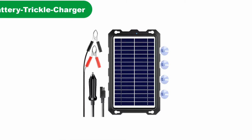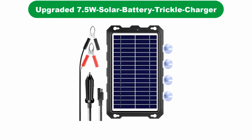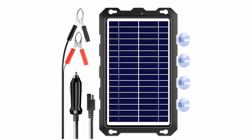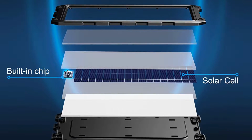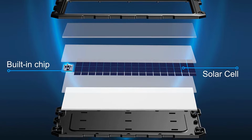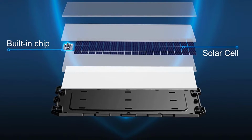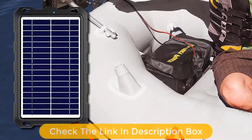Number 3. Our third best pick is Upgraded 5W Solar Battery Trickle Charger. If you wish to use your 12-volt solar battery chargers outdoors and in rugged environments, then Powaxy and its offerings can be a great option, since it offers some of the best build chargers out there.